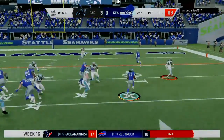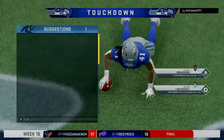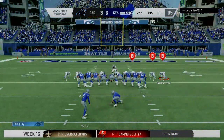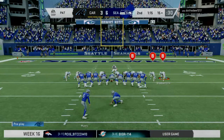Back to the ground. It's Kamara. And he is in for the Seattle touchdown. Alvin Kamara, his 11th touchdown of the year. And the Seahawks have taken the lead. And they're able to run it in.